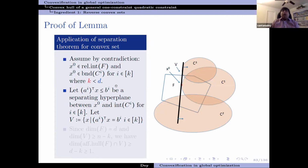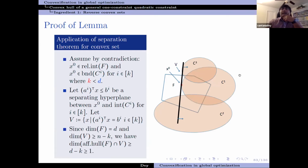All right. And you can check that this dimension will be at least one. One way to see that, for example, is that the dimension of this set here, the affine hull of this face intersected with V, is at least one. One way to check that is that F was d-dimensional. One way to think about the affine hull of F is that you obtain it by n minus d equations. V was obtained by k equations. So this object here has n minus d plus k equations, but k is less than d, so there must be at least some wiggle room. Okay, so that's one way to see it. All right, so we've done this part.